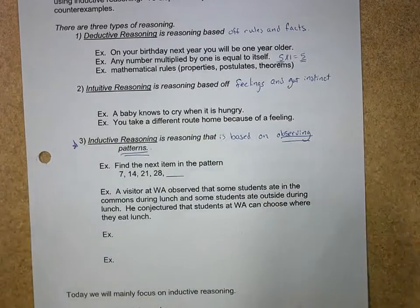IQ tests, huge that people do them. It's based off of inductive reasoning most of the time. Who are really good at inductive reasoning? Oh, detectives are really good at doing that. Lawyers are really good at seeing where this stuff comes in by observing detail.